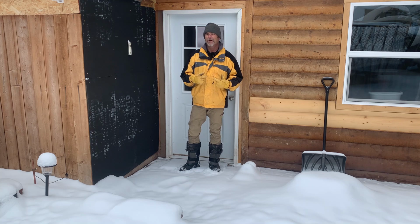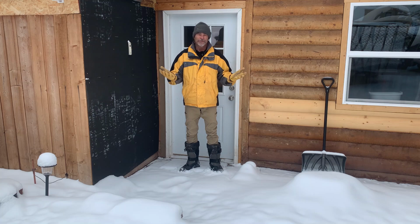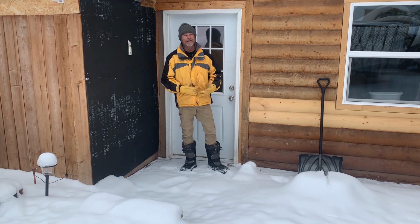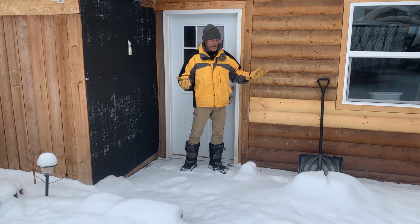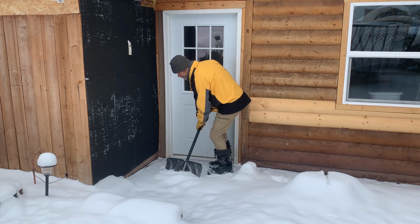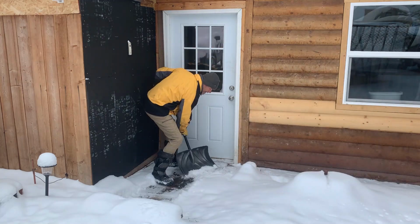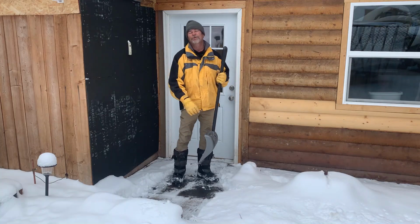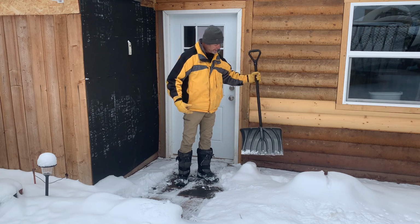We have been living off-grid now for 16 months, Stace and I, and so far so good. It is 27 degrees today. Well, we've been getting a lot of snow up here, so we have certain chores that we have to do, such as getting, of course, the snow all cleared out, the front and the back of the house. But most importantly, getting our panels cleared off of the snow in case the sun comes out today.